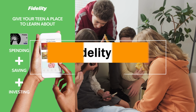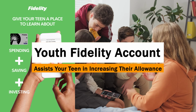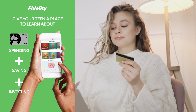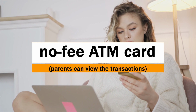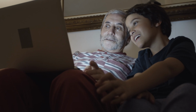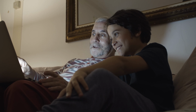The second is the Youth Fidelity account, which assists your teen in increasing their allowance. So this is a full-fledged brokerage account that you open and administer for your 13 to 17-year-old child who can spend, save, and invest in stocks. And of course, deposit birthday money. The account includes a no-fee ATM card. And while parents can view the transactions, the kids are genuinely in charge. They can purchase fractional shares of stock, send money via Venmo or PayPal, and save money in a cash management account. The app contains a library of education films to assist users in learning about investment. We particularly like how the account can be transferred to an adult brokerage account at 18.